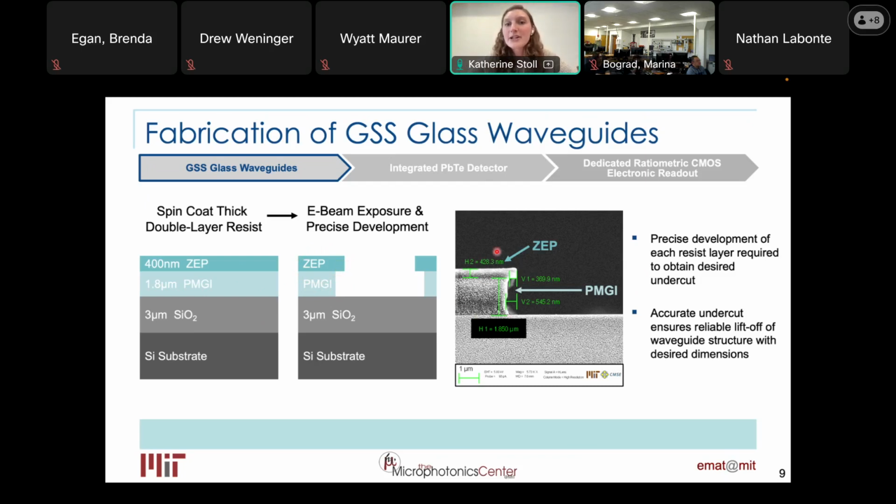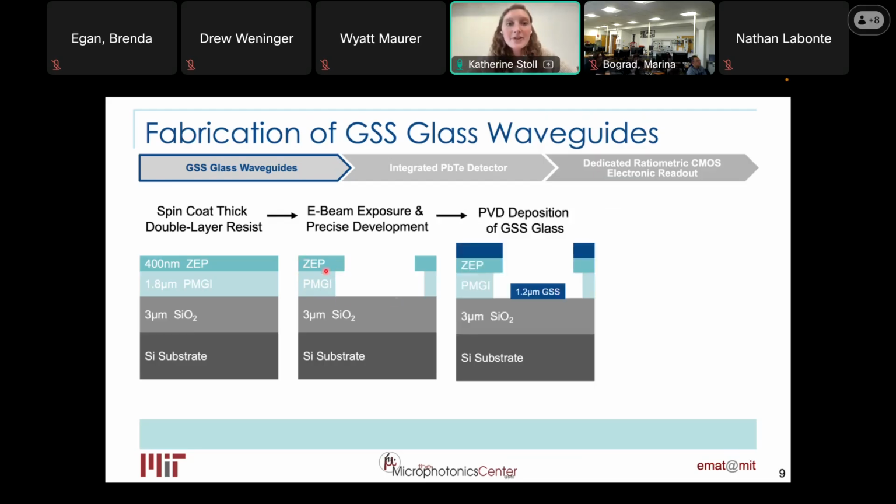You can see an SEM image here of the actual fabricated device with a cross section that matches our desired geometry. So after patterning these polymer layers with the desired dimensions, we then deposit our glass waveguide material through a physical vapor deposition technique. Essentially, this is just applying heat to our powdered glass material in the bottom of our deposition system, and then it causes evaporation of the material in a gaseous phase that deposits a very high quality material onto our chips at the top of the chamber, since this is done at a very low pressure.